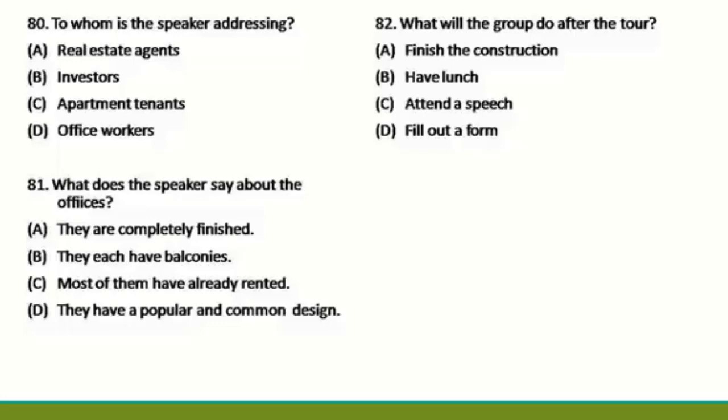Following the tour, I would like to invite you to join me in the building's 5-star restaurant for a tasting of some of our delicious lunch specials. And once again, thank you for your continued support with the completion of this project.